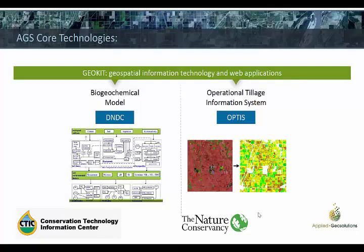We're working with the Nature Conservancy, the Conservation Tillage Information Center, and Applied GeoSolutions on two technologies. OpTIS is the technology, and DNDC is a biogeochemical model. OpTIS is basically a geospatial tool that takes publicly available remote sensing data from Landsat and Sentinel satellites and, through a proprietary program, gives us adoption trends for conservation tillage, no tillage, and cover crops. Where our partners come in is that this is essentially a continuation of CTIC's long-standing Transect surveys for tillage practices. So this is their interest in working with us.